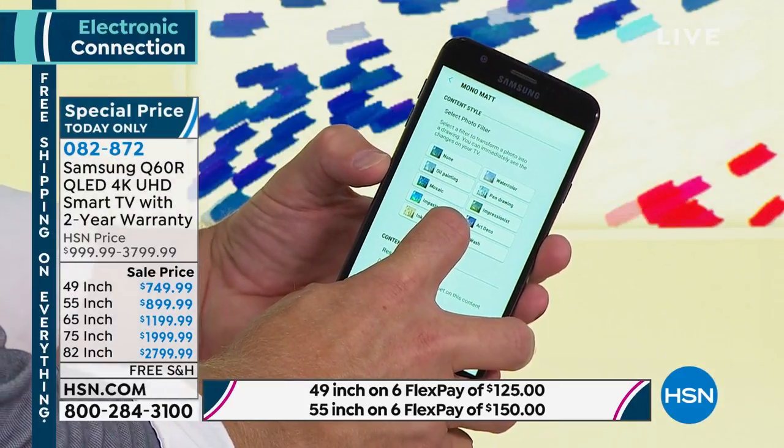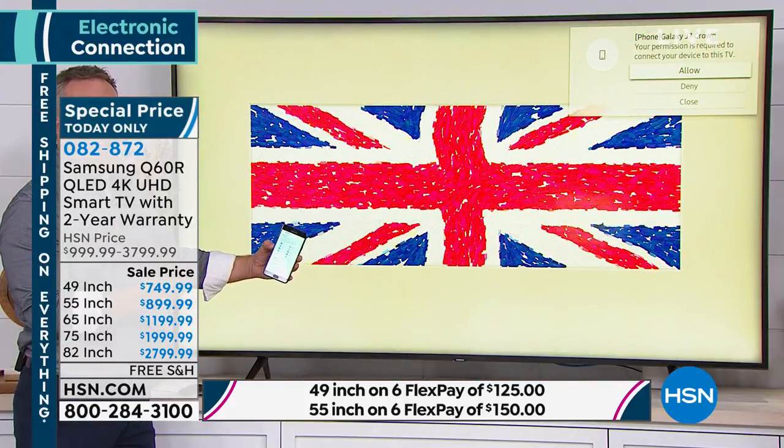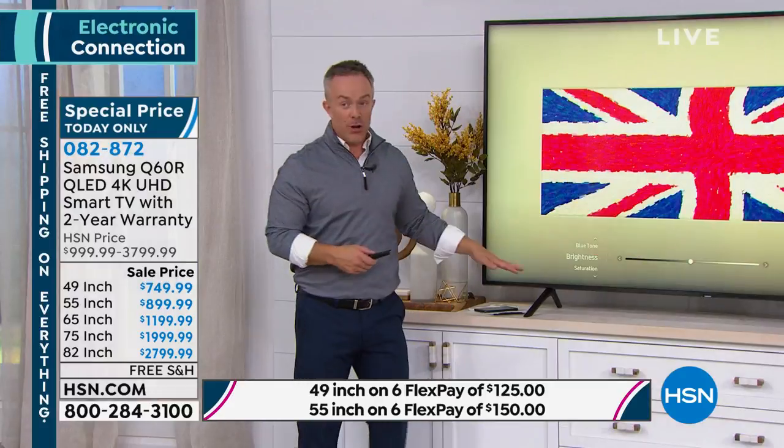Let's see, what's this one? That is a pencil drawing, I believe. Cool. And the thing is, you have something unique in your home. This is Samsung giving us more user options. And you'll use it, because let me tell you, you turn off the TV, yeah.